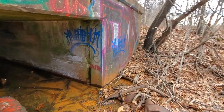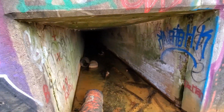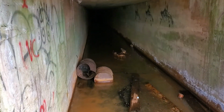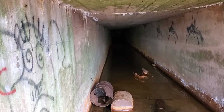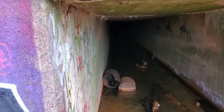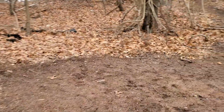Plenty of steel drums sitting here though. See, it just goes. Sorry, I got gloves on and keep taking them on and off. Let's see what we got. I can't see anything. Hello. It's a nice echo. Yeah, it just pretty much dead ends. Probably turns and goes a different direction, but there's a lot of water in there, so I'm not about to try to go in there and see where it goes. So we'll make our way back up here.